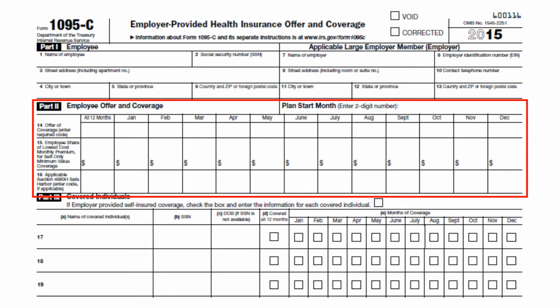a safe harbor code, if applicable, which will protect the employer in that month from any sort of penalty risk, basically defining to the IRS that the offer of coverage met one of the appropriate safe harbors that protects that employer from the employer mandate penalty.